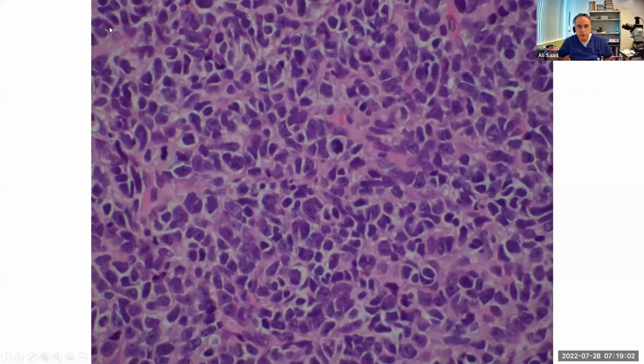Okay, so this is the tumor. This is another high-grade blue cell tumor. You can appreciate the presence of a couple of mitoses. This is one, and there is another one. And also there is significant atypia and pleomorphism. One of the characteristic features of blue cell tumor is that these cells tend to hug each other.